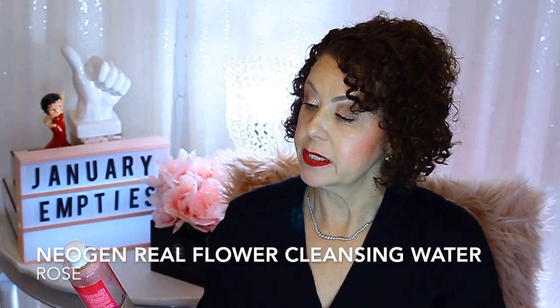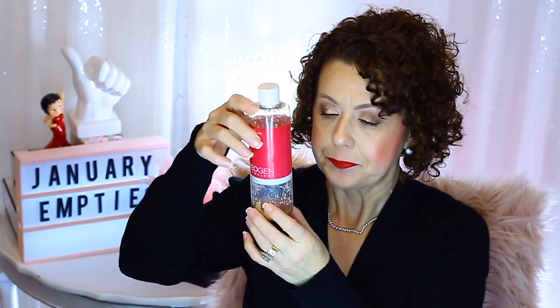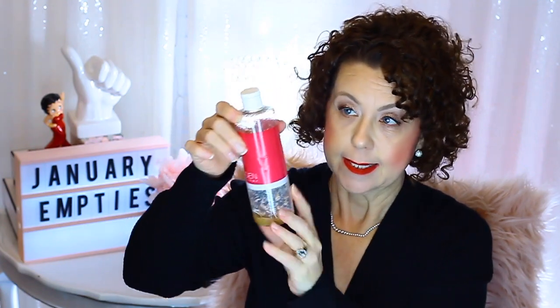Let's see, what do we have here? This product's going to look kind of weird to you, but this is the Neogen Petal Flower Cleansing Water in Rose. And you're probably thinking, well, it's not quite empty. Well, this actually had pieces of rose in it, lots of pieces of rose in it.